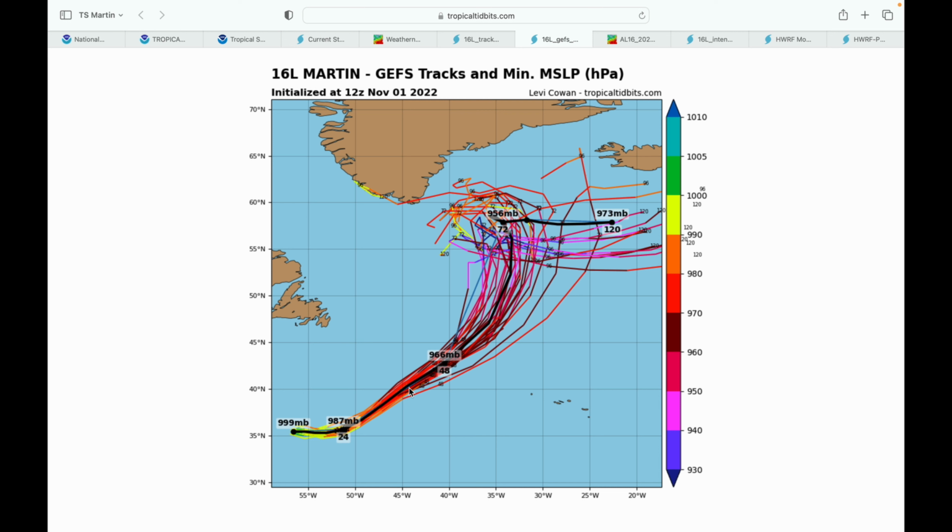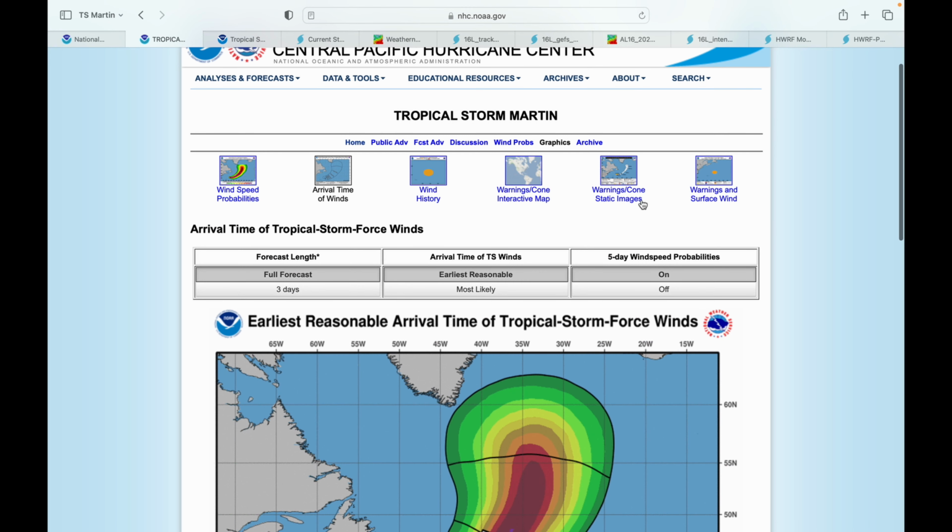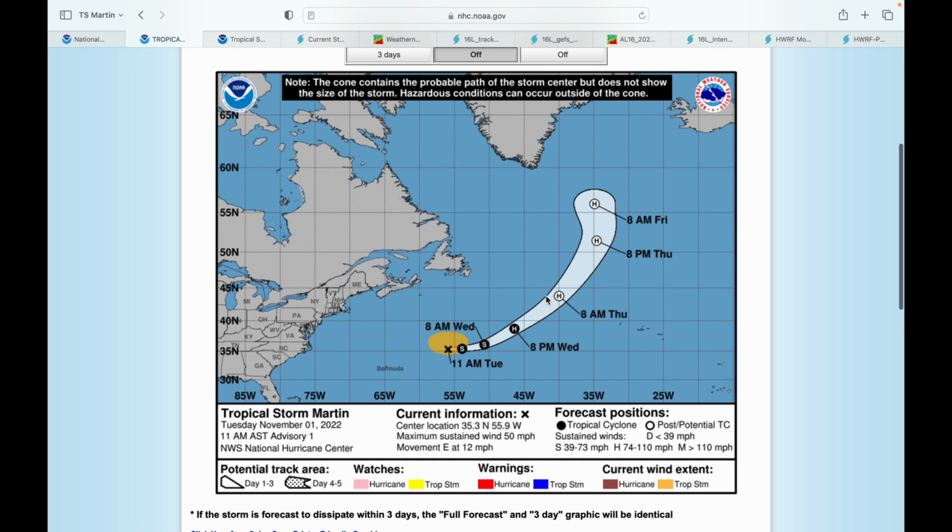So here is the GEFS, which shows that spin to the east, as well as that eastern track continuing, but that gradual turn to the north over the next 48 hours. The European ensemble is showing that turn to the east, but also that gradual turn to the north over the next 48 hours. So the track for the next 48 hours is very, very consistent, and that is the time frame this storm will remain a tropical system.